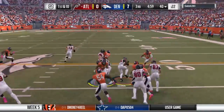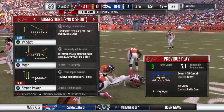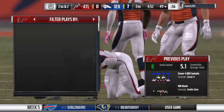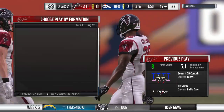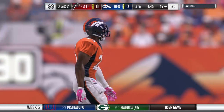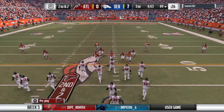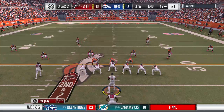Coleman. And he'll be taken down just shy of midfield. A good run there on first down, and it'll leave him with a 2nd and 2. Some runs are blocked so well, you almost forget that someone has to carry the ball to gain the yardage. The leverage by the offensive line to create space up front, really well done.